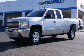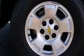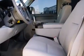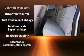Chevrolet prioritized practicality, efficiency, and style by including delay off headlights, front and rear reading lights, a tachometer, a rear step bumper, power door mirrors and heated door mirrors, remote keyless entry, and power windows.